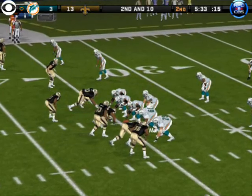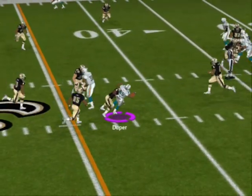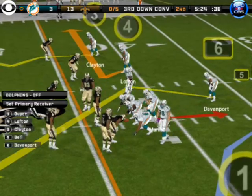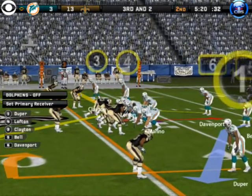Too deep. Marino using split backs. Gets rid of it, right on target to the wide receiver. Lee dishes out punishment at the 43. I like to hurry up here. It's a change of pace, and it's a way to get the defense uncomfortable.